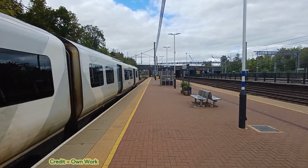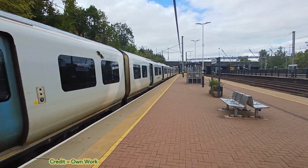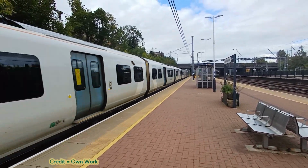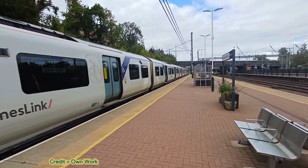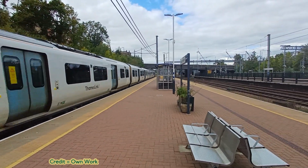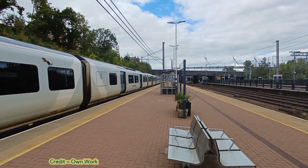At the same time, to cope with the additional services, the European Train Control System was commissioned and brought into service. The final major service introduction milestone was on the 21st of May 2018, when they were introduced on the Southeastern services.